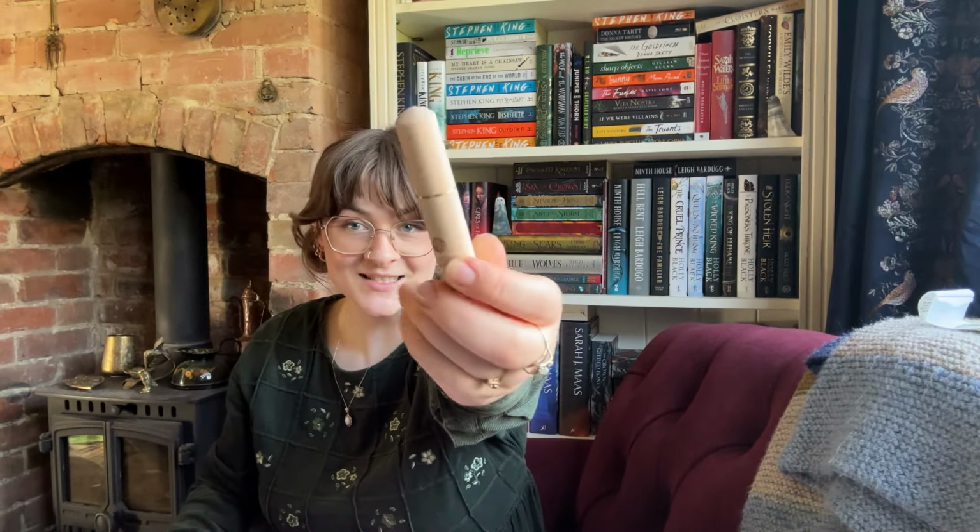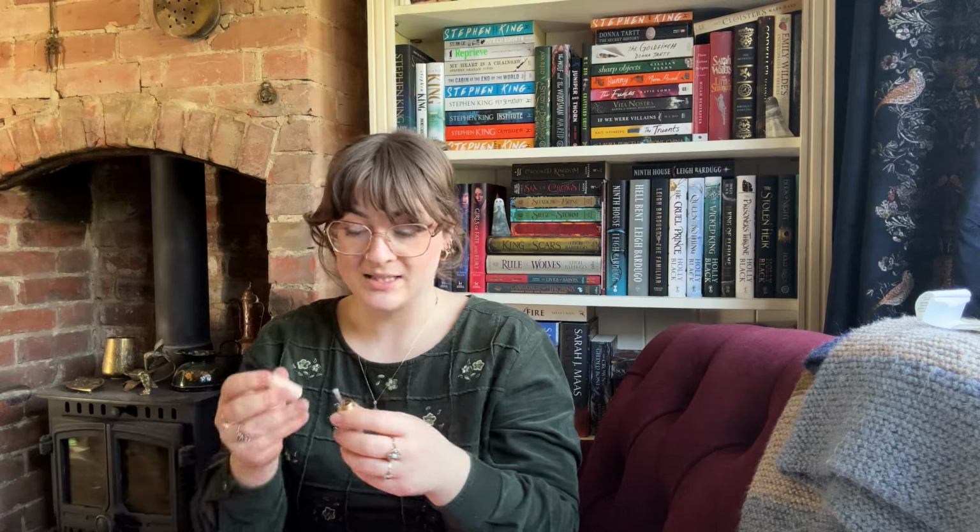I also have a Hooks and Needles little wooden needle case, and I was delighted when I saw this because I always lose my needles for weaving in ends, always, and I don't have a case for them. So this not only is super cute, but it's going to be really useful.